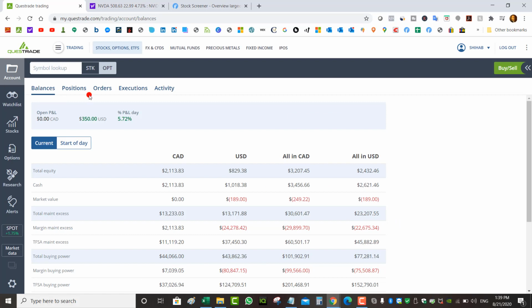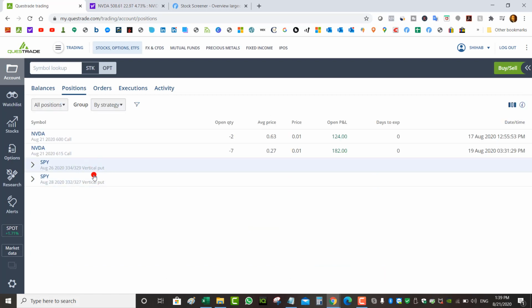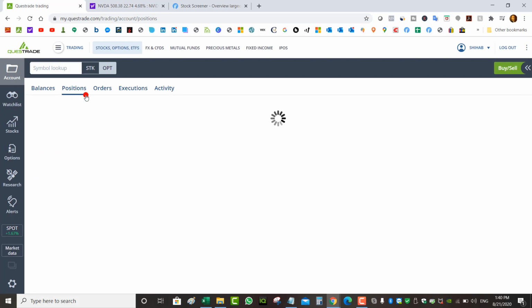But hopefully when Nvidia expires worthless, a lot of that capital requirement will be released, and I'll have more buying power, because then I'll just be left with 2 SPY put spreads, which take up about 800 capital requirement for each. I also want to start placing trades in my TFSA. I mean, I've got the capital, but I'm not using it. It's all empty. I've got no positions in my TFSA.